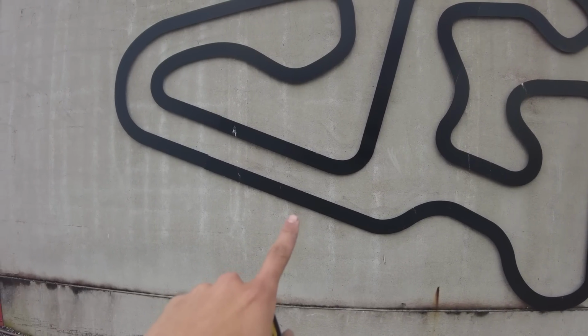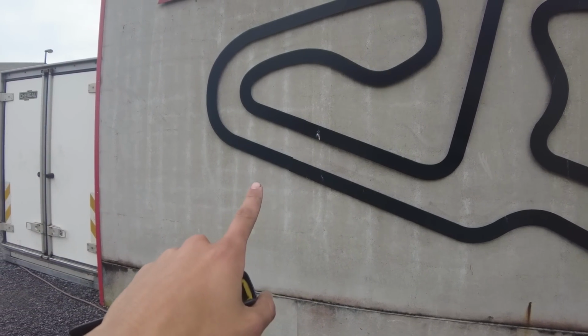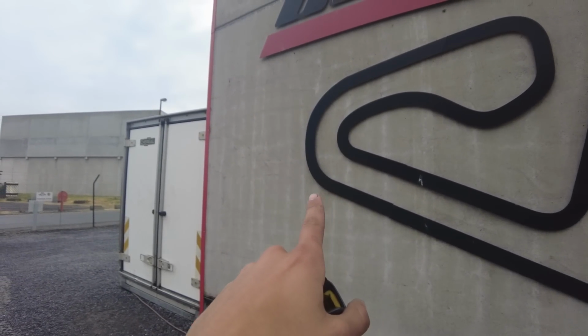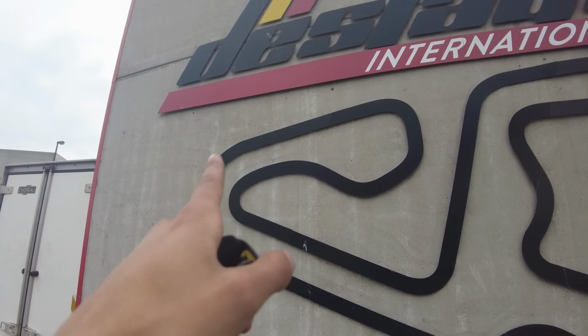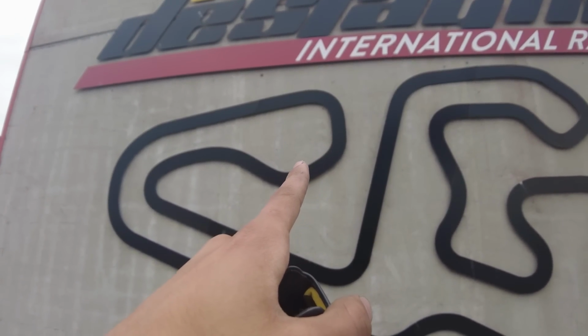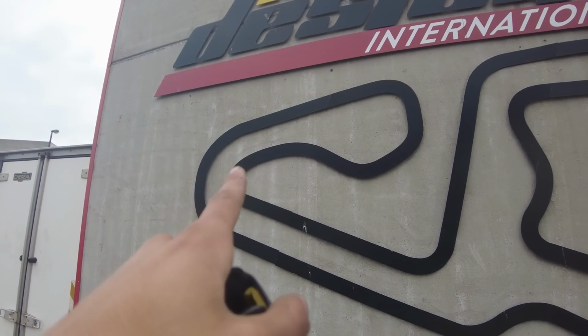And we have a track map right here. This is where the start-finish straight is. Here you get up to speeds of like 120, 121 with Rotax. Then we have a very fast right-hander. You go in there almost flat out. Then you go into a second smaller straight, into another hairpin which has 3 apexes, which you can very clearly see here. Then into a left-hand hairpin, which is one of the best overtaking spots of the track.